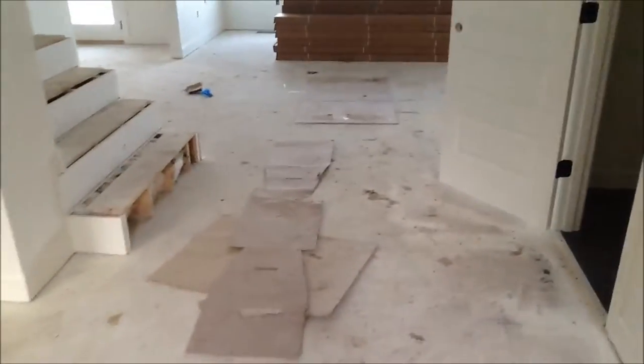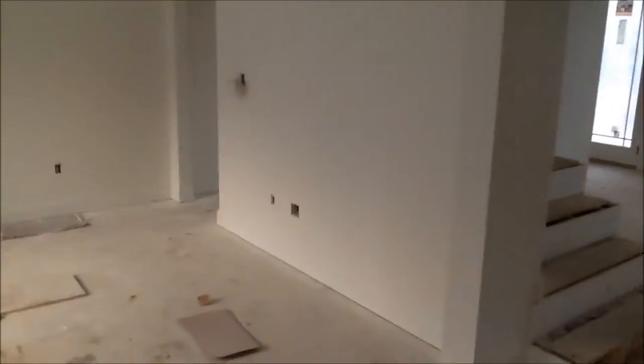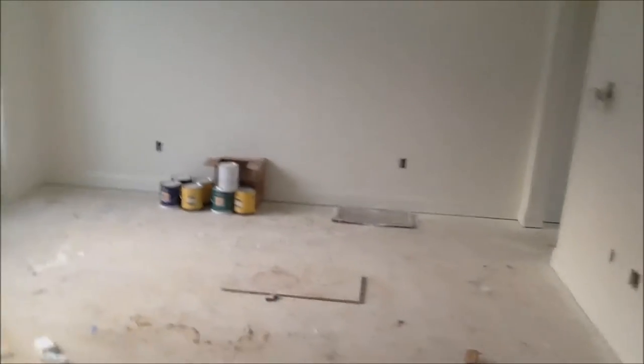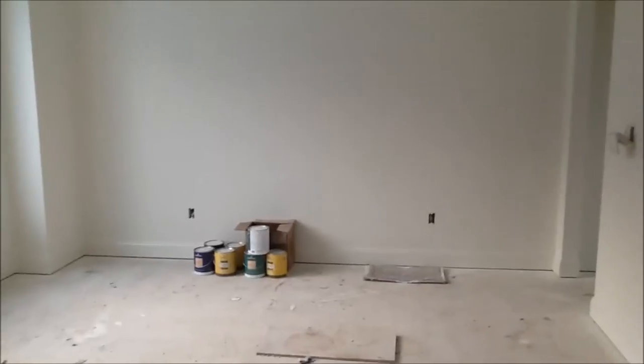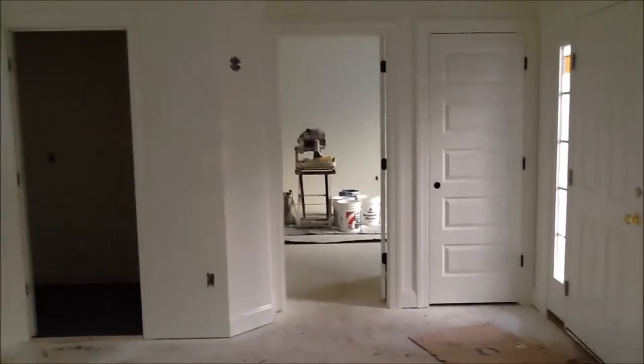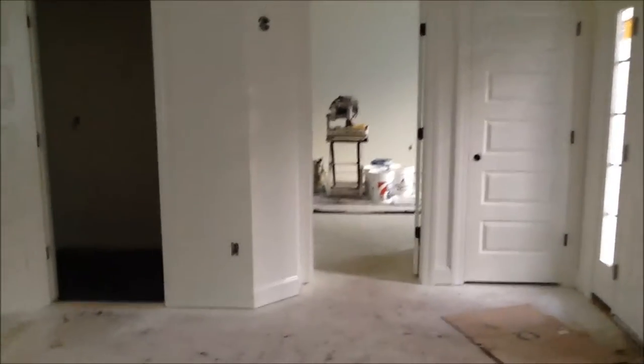Come in, and pretty much all the paint is done. So you can see the view of the great room looking up. Coming over to the side. So here's the dining room, looking out the front. Nice dumpster filled with household refuse. Taking a look back towards the bedroom.